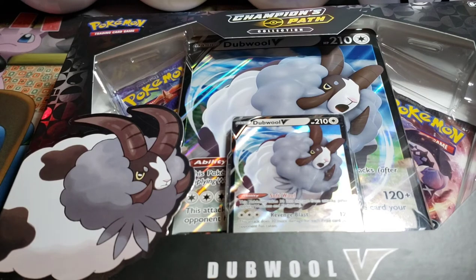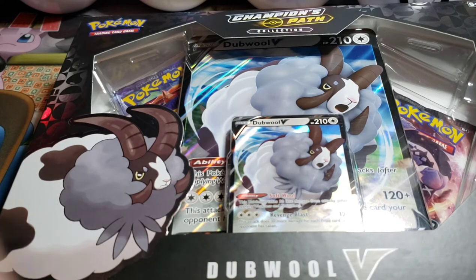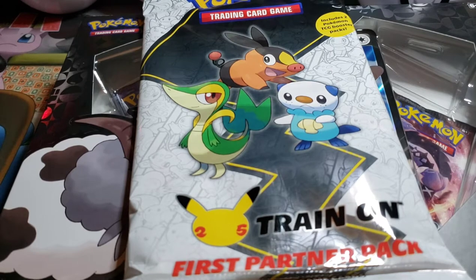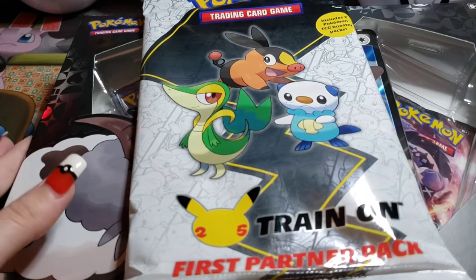And last but not least, as of this recording, today is June 4th, and this pack actually just came out today. First Partner Pack, Unova region. The Unova region First Partner pack just came out today, and we picked it up today. We got a couple of these, so be on the lookout. We're going to open some more of these. Stay tuned, guys.